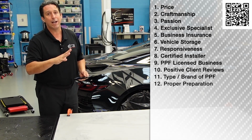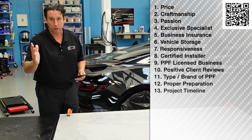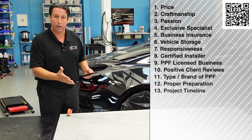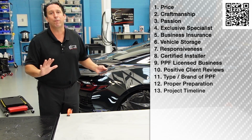So for prep work, find out how long the vehicle's going to be in the shop and balance that against price. That's a real easy one to do. If they tell you that the vehicle's going to be there a day in the price, well, now you know what's going on. Time is money.